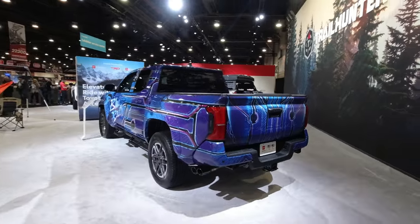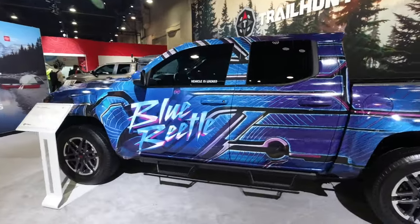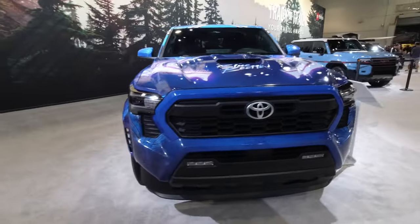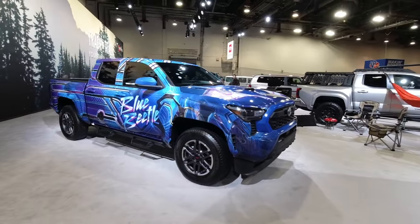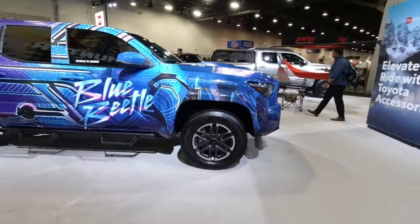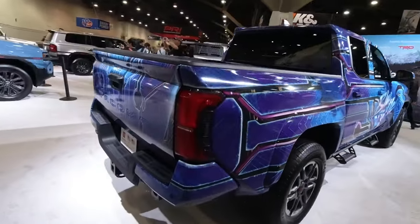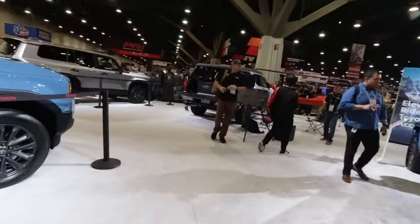All right, so here is a Blue Beetle truck. I guess this is in cooperation with a new movie called The Blue Beetle. And even though I am a Toyota diehard fanboy, I think this truck is kind of not good looking. I don't like it. I don't like the wheels. I don't like the wrap. It's just not me. Nope, not feeling it. What else we got?